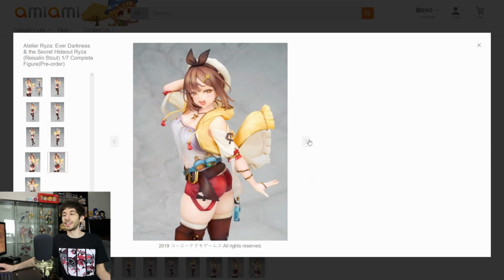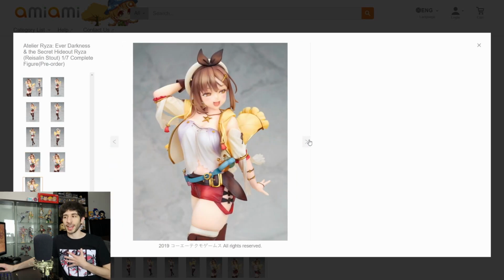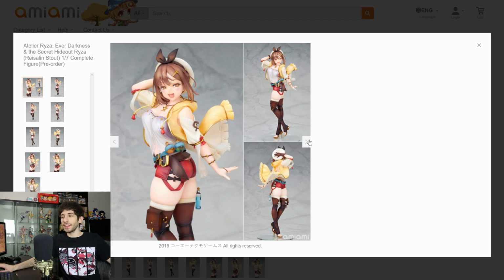A lot of people like it. I personally think it looks fantastic. And if I get it, then it's just going to be another great Ryza in my collection. But there's so many freaking Ryzas on the market that it's getting real hard to decide which ones to buy and which ones not to.